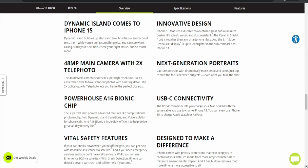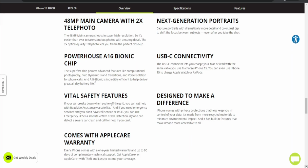Powerhouse A16 Bionic chip. The super fast chip powers advanced features like computational photography, fluid dynamic island transitions, and voice isolation for phone calls. And A16 Bionic is incredibly efficient to help deliver great all-day battery life. USB-C connectivity is new to the iPhone 15 line. The USB-C connector lets you charge your Mac or iPad with the same cable you use to charge iPhone 15. You can even use your iPhone 15 to charge Apple Watch or AirPods.